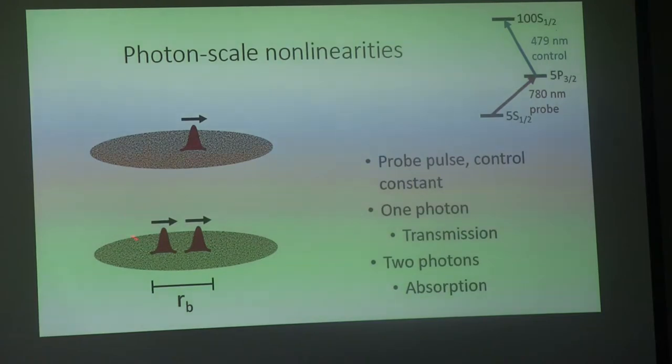That interaction energy really messes it up. And so at this point, there's really strong absorption because it's just this two-level response. And so this is the nonlinearity. You have a really strong qualitative difference between one and two photons. One transmits, two you have really strong absorption.